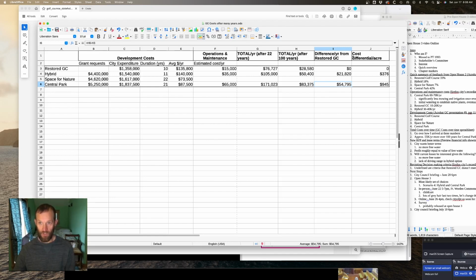And then lastly, I just took that differential and divided it by the size of the property, so per acre. So the hybrid option ends up costing the city about $376 per year per acre. And the Central Park option costs the city about $945 per year per acre. Again, that's over 100 years. So depending on your position, you might think, okay, an extra $55,000 per year over 100 years for the city to develop and maintain a park, that's just not worth it. We like the golf course and we don't want to spend that extra money. Or you might be looking at it and saying, that's not that much money for a 58-acre park right in the center of the city.